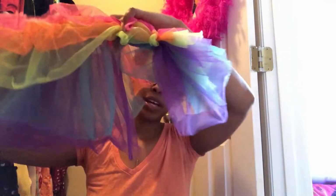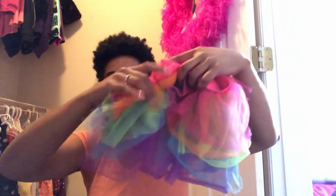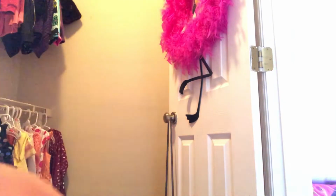This is a little tutu. She was at school this year. She was Rainbow Dash, so I kind of made her costume. This is her little skirt, and then this was her little tail for her unicorn. So yeah, I like to make her costumes for Halloween. I like to make my own costumes. I just think it means a whole lot more.